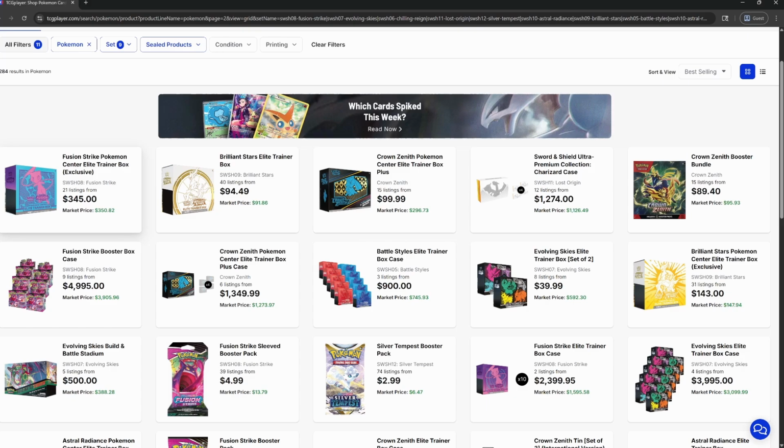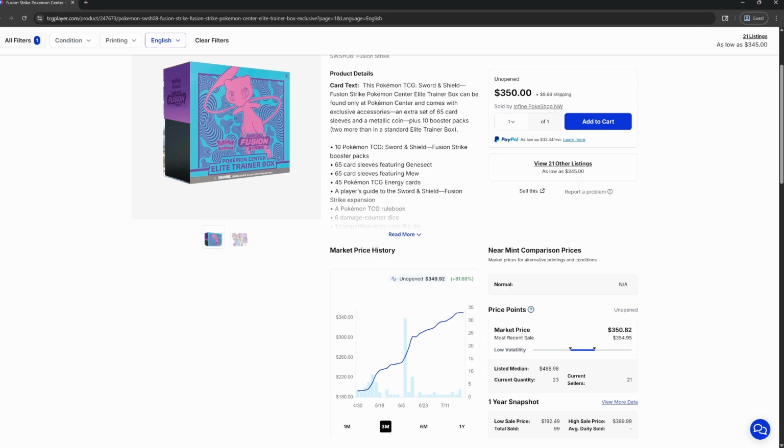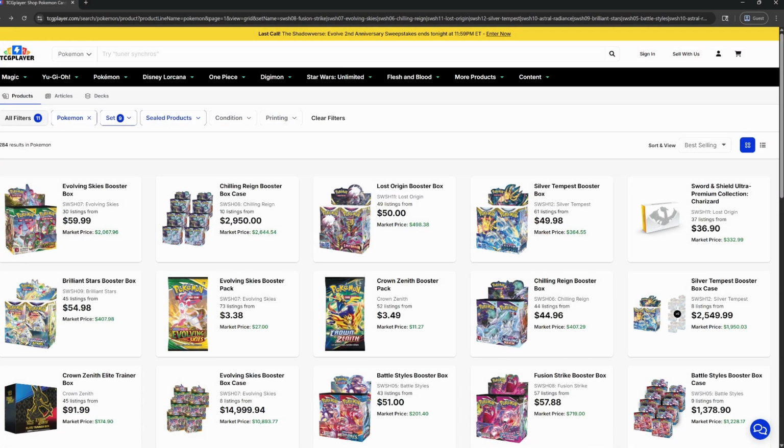$350, and it looks amazing. Like, look at this background. What a cool looking PCTB. I think this is going to continue to grow into the future. And even just regular Fusion Strike ETBs, I think, are a decent pickup.